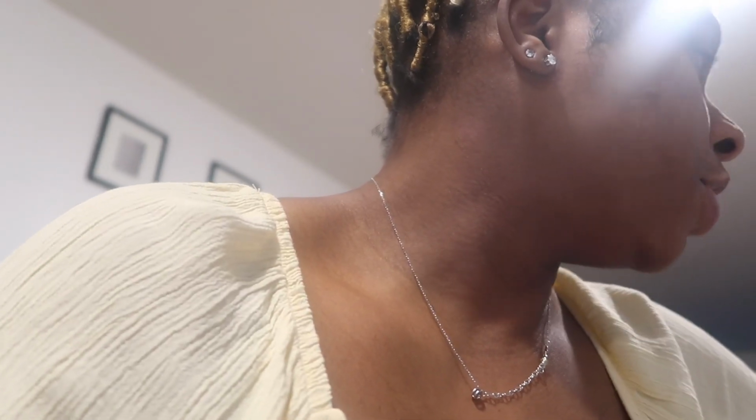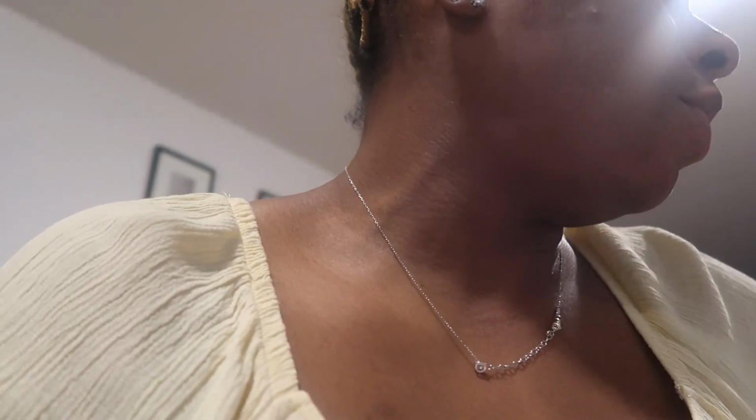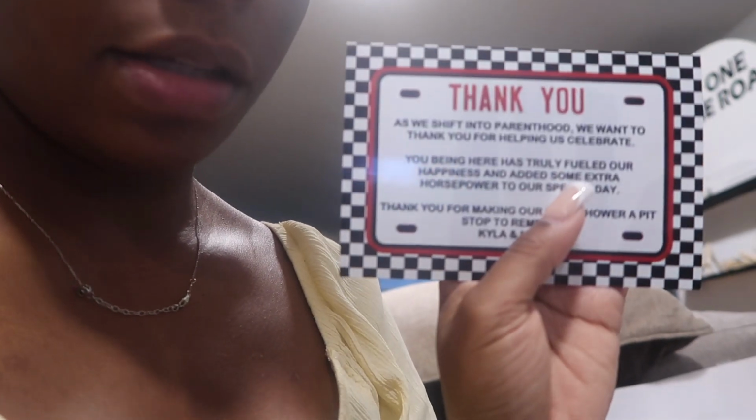And let me show y'all. These little gnats are getting on my nerves. I want to show y'all one of the thank you cards. I feel like they are good enough for what they are being used for. They're supposed to mimic little license plates, and I wrote something really cute up there.